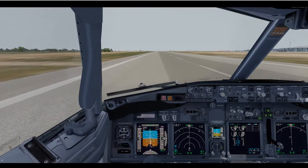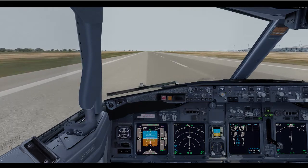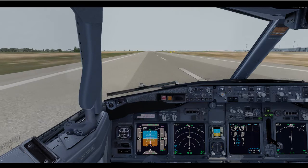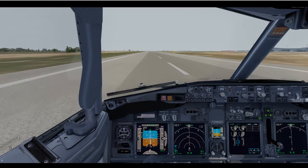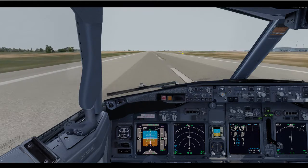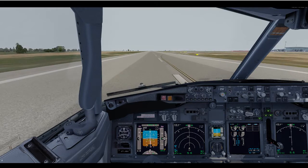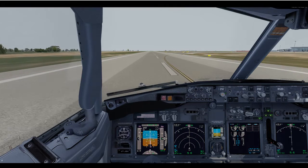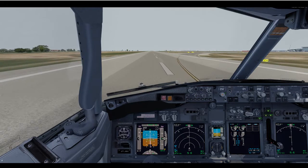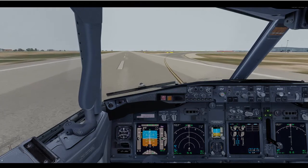So here you can see we landed, a very smooth landing. Alpha 5, turn right heading 050, cleared ILS approach runway 09, report established on localizer. Alpha 5, turn right heading 050, cleared ILS approach runway 09, report established on localizer.